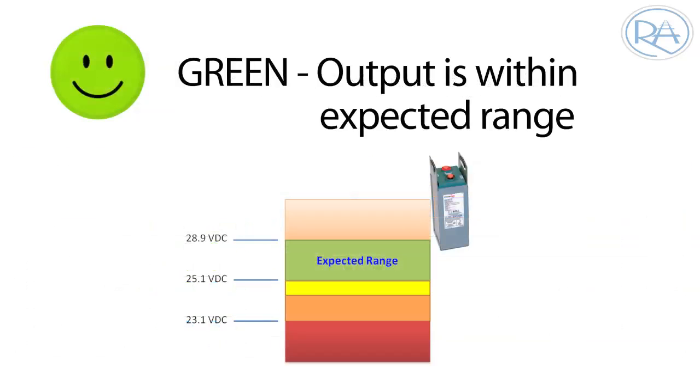A green circle means the equipment is working properly and the output of the equipment is within the expected range. For example, if a location has a Southern Technology detector, the battery voltage is expected to be between 25 and 29 volts.